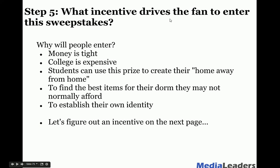What incentive drives the fan to enter the sweepstakes? Well, here's what the incentive would be. Money is tight. College is expensive. Students can use the prize to create their home away from home and to find the best items for their dorm they might not normally afford. Then they get to establish their own identity. Let's figure out an incentive on the next page.